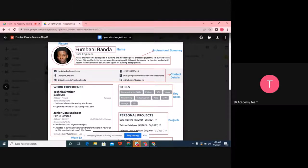So I also want to state that everything you're including in your contact details, make sure it links when necessary. So if your recruiter or even anybody clicks on LinkedIn, they are automatically directed to your LinkedIn. So make sure it is linked correctly, pretty much.